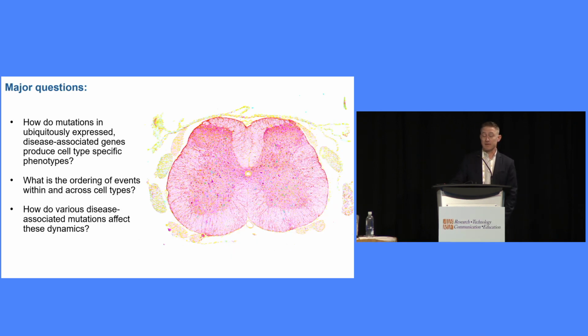So we know that multiple cell types contribute to the disease, and so we need technology that's going to allow us to look at all of them. We know that there are very specific areas of the tissue where motor neurons reside, and I'll show you that in a moment. And so we know that bulk approaches aren't going to be great for this either.